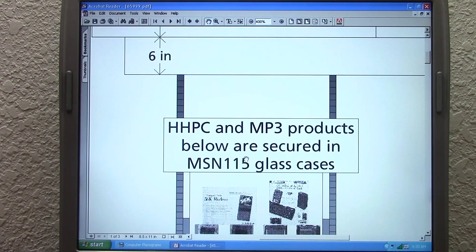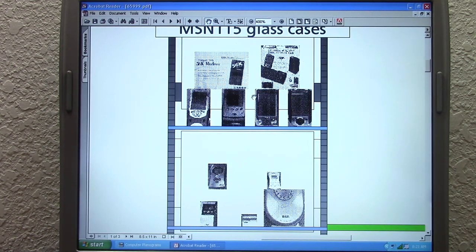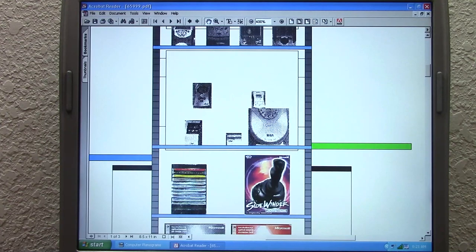So you've still got this top area up here, and then you've got these two that are going to be secured in a glass case. So there's probably going to be some POM. I see a 56K modem right there. These are probably going to be, I mean, I'm guessing this one right here is going to be a POM PDA. Let's see if I'm right.